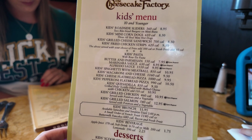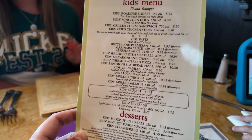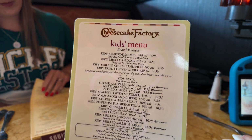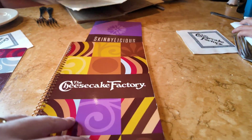Buttered Parmesan. It's a massive menu at the Cheesecake Factory, even on the kids' side. I don't know how they make it all, but it was always so delicious. I don't think you compromise in quality and taste just because it's a big menu here. So, I'll show you the main adults menu.